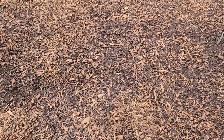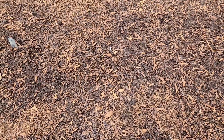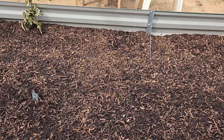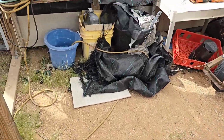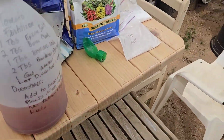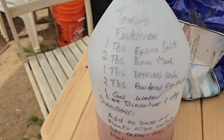So, I took the strap off across the top here, and it didn't affect the sturdiness of this whatsoever. So that's not in the way anymore. That's a good thing. So anyway, I had a request to show my tomato fertilizer again. And here is the recipe.